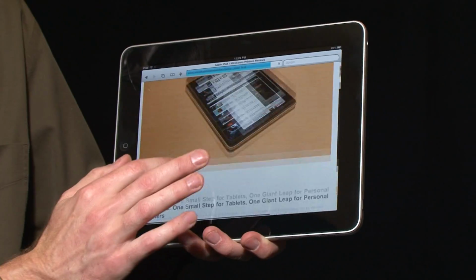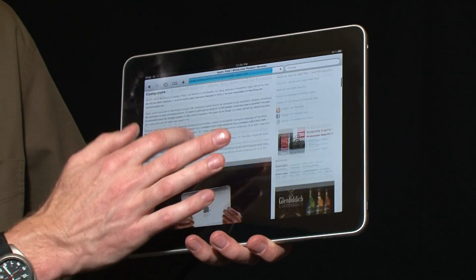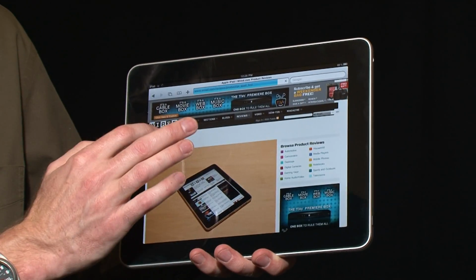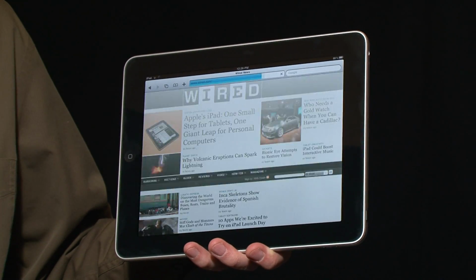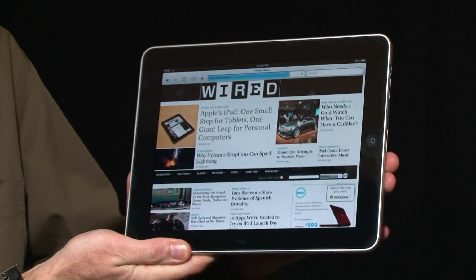screen. One of the things that the iPad is great at is browsing the web. Its built-in version of Safari is fast and responsive, it's easy to use, and web pages look gorgeous. You can basically go anywhere on the web and look at anything. It looks just like it does on your desktop, except you're holding it in your hand. But there's one important exception.